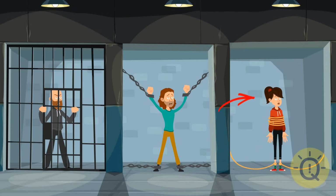The rope looks a bit loose around her body. She could try to shake it off and then use her free hands to untie her ankles.